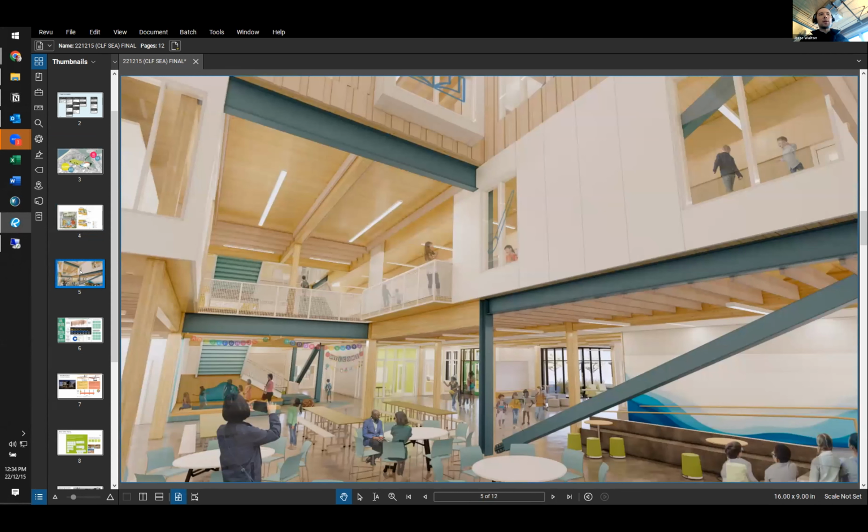You get one pretty picture. I think the rest is going to be numbers. This is that main entry coming off the park, and you can see all the mass timber exposed, and the lateral system is in steel.